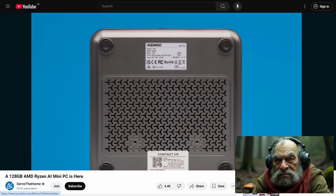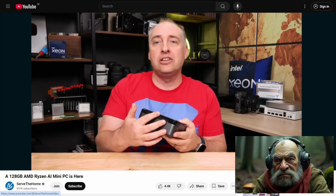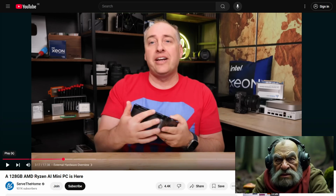On the bottom of the unit, we get some rubber feet and some vents. On the top of the unit, though, this is where things get really interesting. So this little bar right here. Now we're getting to the juicy part. Something interesting about the top of the unit.